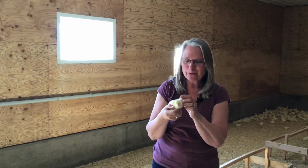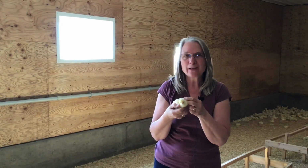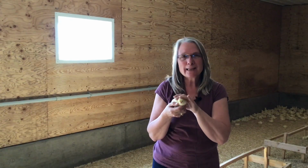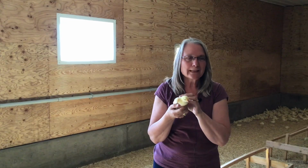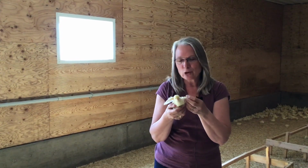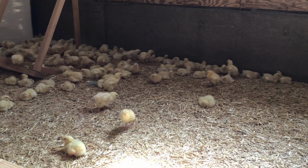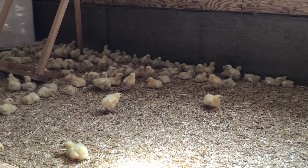So when these chicks are fully feathered, we will take them from the barn and move them outside into their shelters and ranges. Because they are fully feathered at that time, they're able to withstand any changes in temperature and stay comfortable and warm. As you can see, they have lots of room to run around and express their natural behaviors. They also like to scratch in the straw.